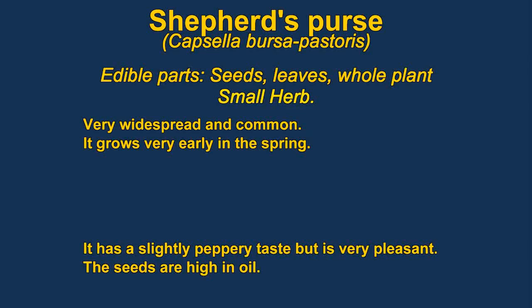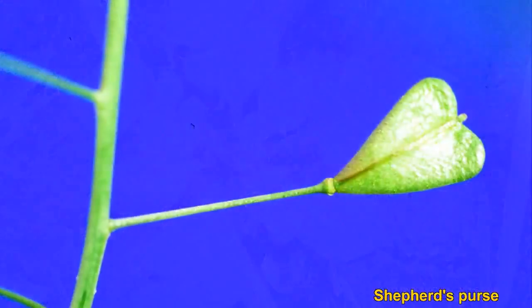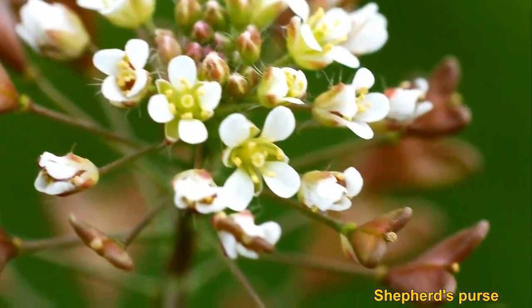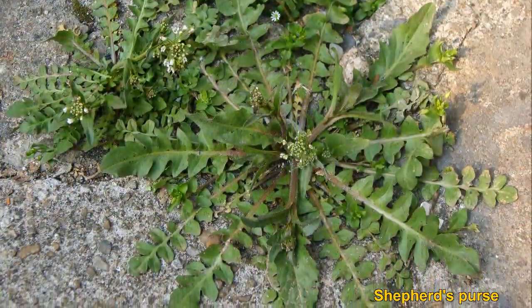Shepherd's purse has been eaten for thousands of years. It's one of the earliest plants in the springtime. It is a member of the mustard family. The entire plant is edible. Usually it's used as a pot herb. The seeds are also very high in fat. The plants get bitter as they get older, and they taste somewhat peppery. Shepherd's purse is grown commercially in China.